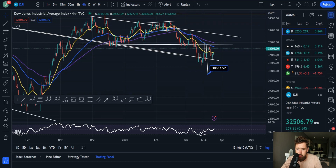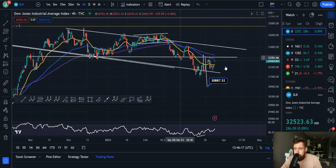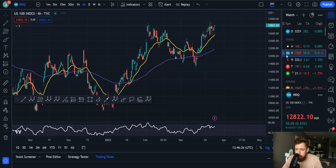The Dow Jones, as you can see, we created that double bottom. I said look for a bounce off that double bottom. That's what we're seeing. So we may just see a retest of this descending triangle. It really depends if we can break back up into the pattern. If we break back up into the pattern, it's quite positive for the Dow, which is obviously positive for BTC as well.